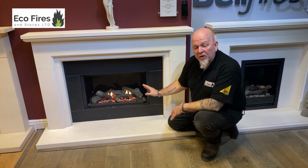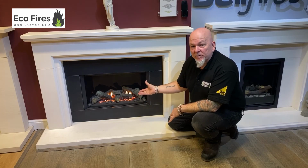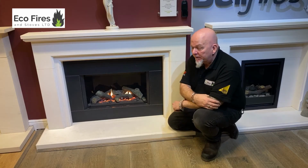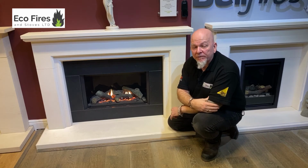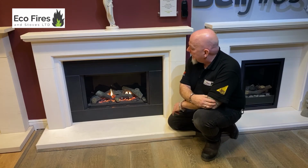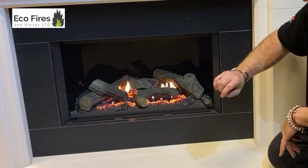A lot of these fires you can fit as balanced flue as well, so you don't necessarily need a chimney at all. As long as you've got an outside wall, most of these fires you can have. So it's another plus point for these, because all balanced flue fires are glass fronted anyway. It's just the way balanced flue works, which I'll explain in another video one day. It's a frameless option, this one, so this is all part of the fireplace. So it's what we call the edge fire.